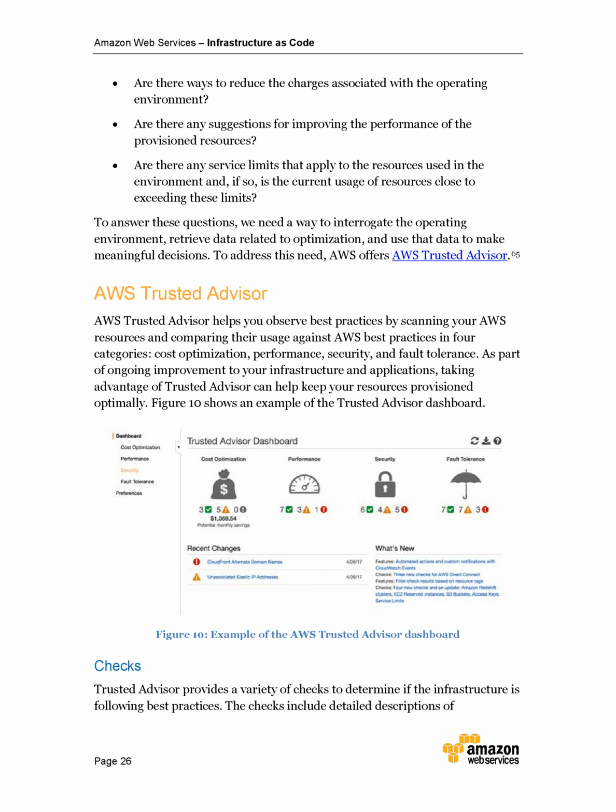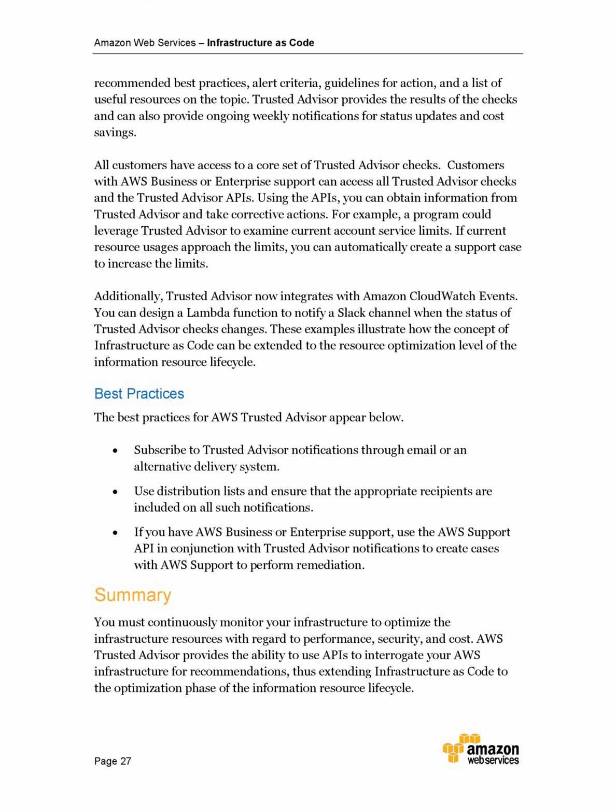Checks. Trusted Advisor provides a variety of checks to determine if the infrastructure is following best practices. The checks include detailed descriptions of recommended best practices, alert criteria, guidelines for action, and a list of useful resources on the topic. Trusted Advisor provides the results of the checks and can also provide ongoing weekly notifications for status updates and cost savings. All customers have access to a core set of Trusted Advisor checks. Customers with AWS Business or Enterprise support can access all Trusted Advisor checks and the Trusted Advisor APIs.